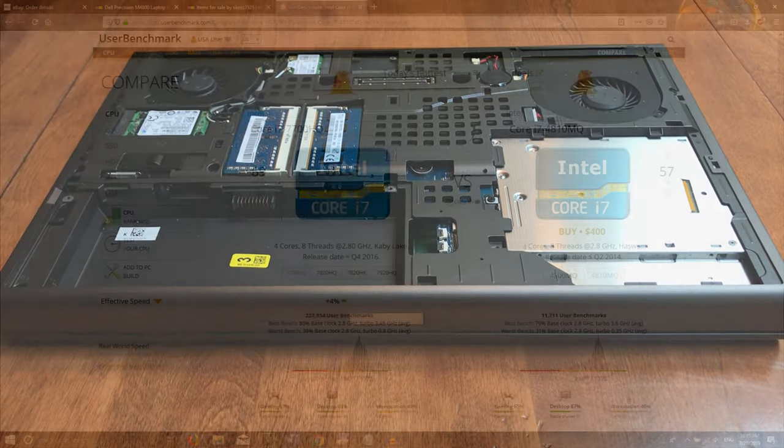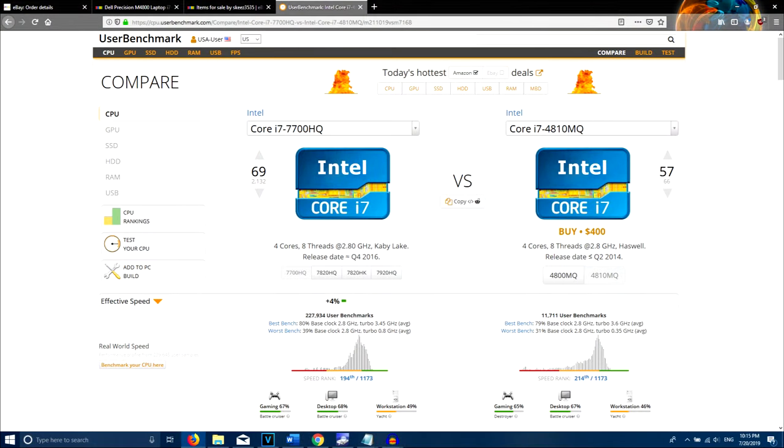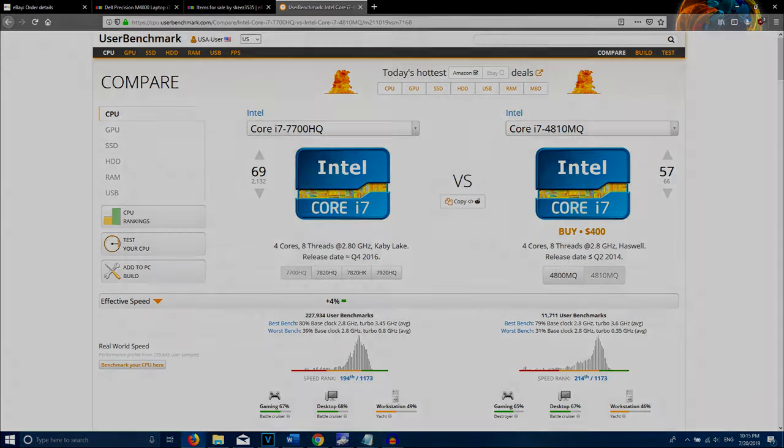The relatively unknown Core i7-4810MQ found in the Precision is very comparable with the Kaby Lake i7-7700HQ, meaning that the CPU will most likely not even perform to its maximum potential during gameplay due to the fact that it is paired with a GPU that is nearly 6 years old and is only 30% better than modern integrated graphics.